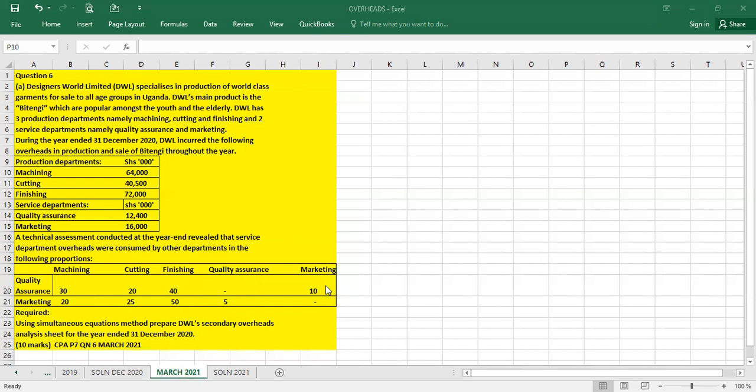It means that even this quality assurance helps its fellow service department, that is the marketing, to sustain. Then the marketing department also gives 20% to the machining, 25% to cutting, 50 to finishing, 5 to quality assurance, but it doesn't give to itself. Required, it's saying, using simultaneous equation method, prepare DWL's secondary overhead analysis sheet for the year ended 31st December 2020, 10 marks.